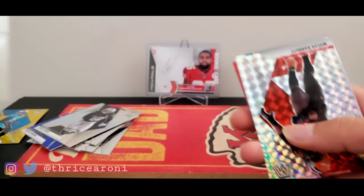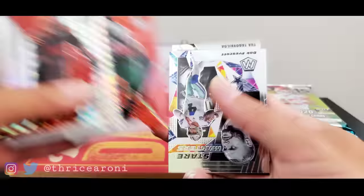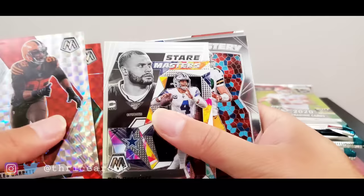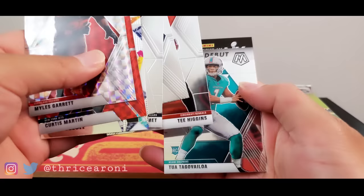Put this to the side and make some room. Myles Garrett, Curtis Martin. We have Dak. Stairmasters? Is that numbered? Not numbered. Aaron Rodgers, Men of Mystery. Cole Kmet, rookie. Peyton Manning. T. Higgins, rookie. Tua Tagovailoa, rookie. That's awesome. I'll separate those out.